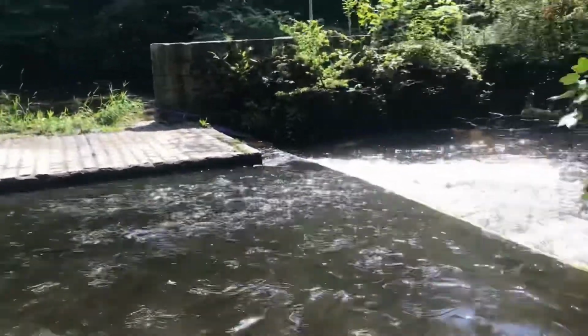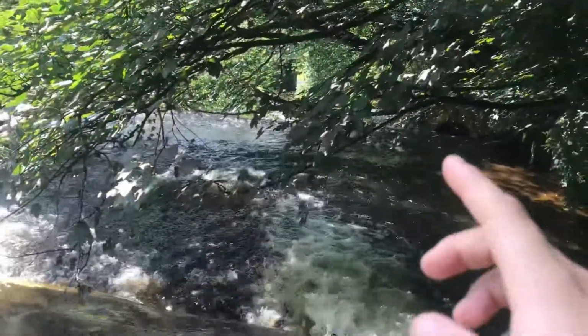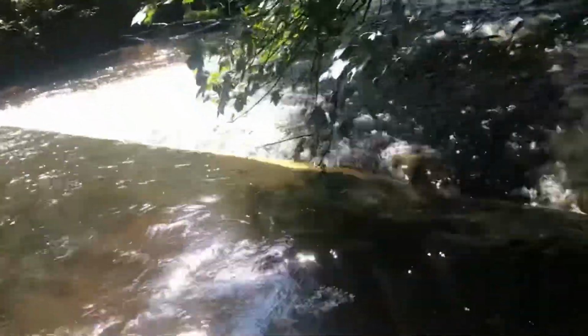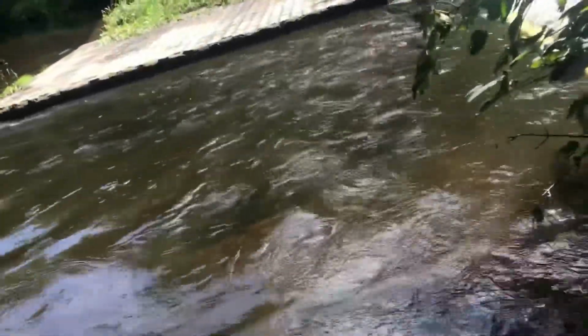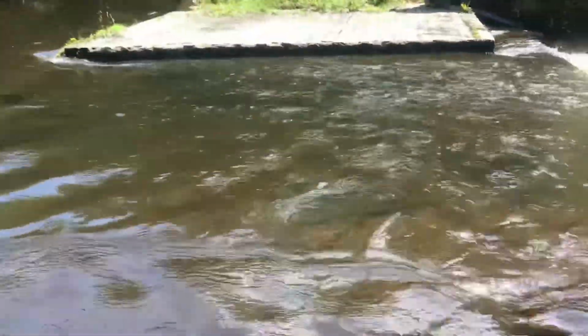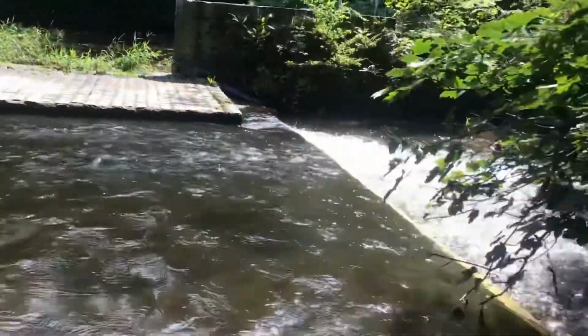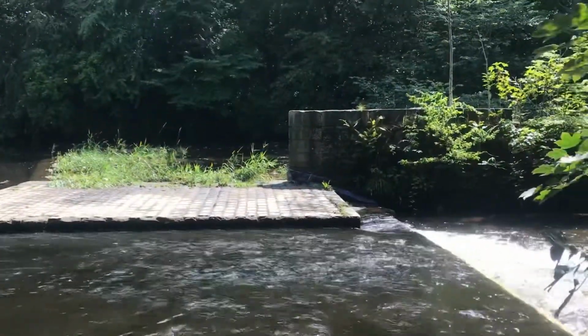Today I'm at the river. Down there is a waterfall which I'm going to try to get some footage of, but as you can see, the water current is quite fast. We're going to try to get across there. Me and Sean over there, we're going to try and cross this river. Hopefully we'll make it to the other side. See you on the other side of there, guys.